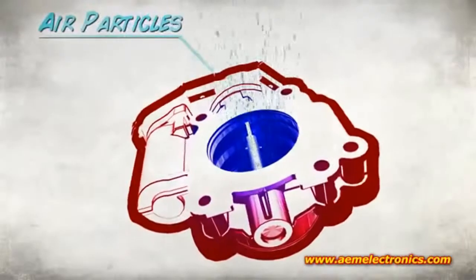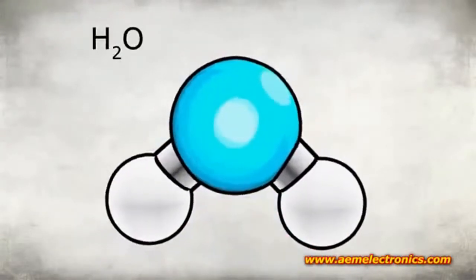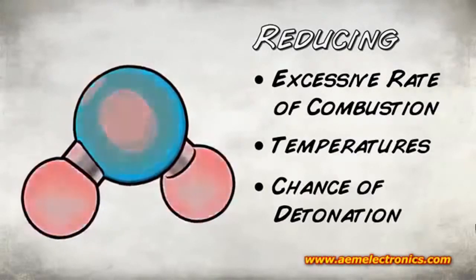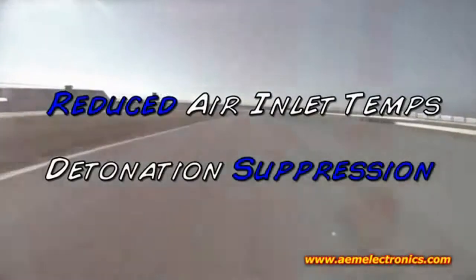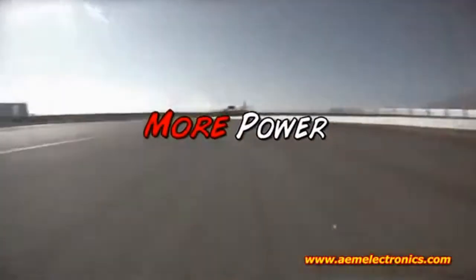Now we know that cooler inlet temps can help reduce detonation, but that's only part of the story. The vaporized water absorbs heat in the combustion chamber, reducing excessive rates of combustion, temperatures, and finally the chance of detonation. Methanol, as a cool-burning, high-octane fuel, also helps to cool and control combustion. Reduced air inlet temps and detonation suppression means more boost and ignition timing can be used to safely make more power. And as you can see, that has some great benefits.